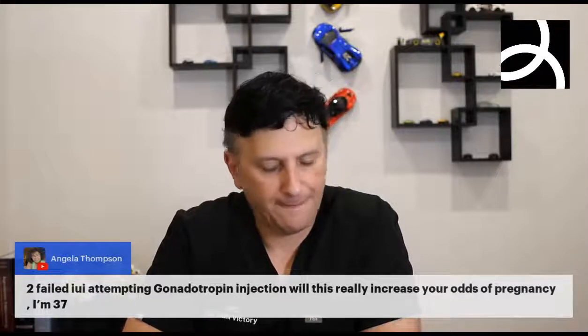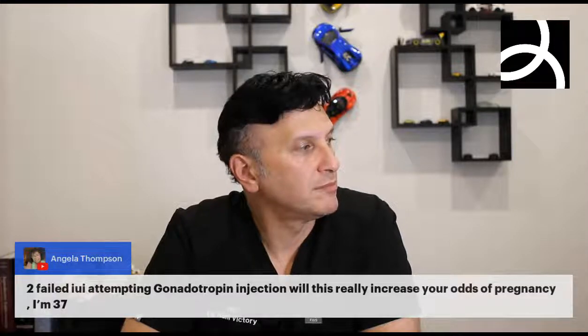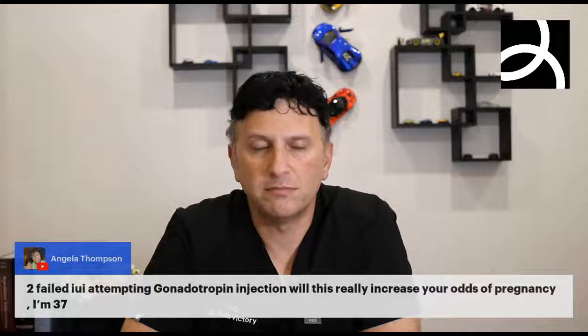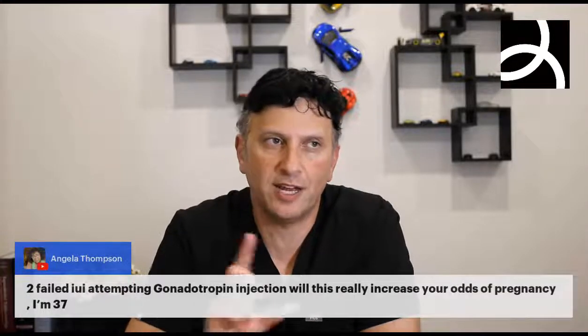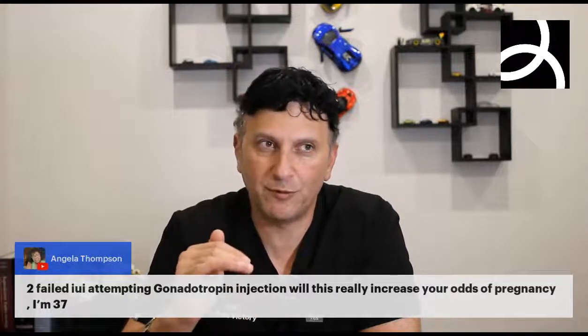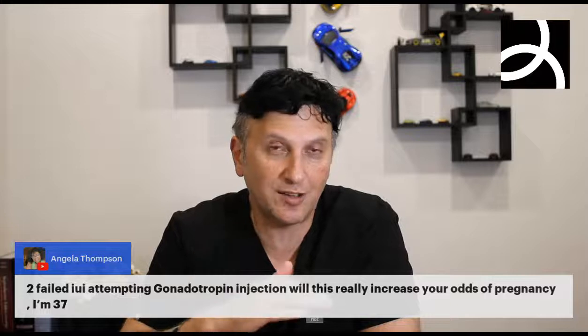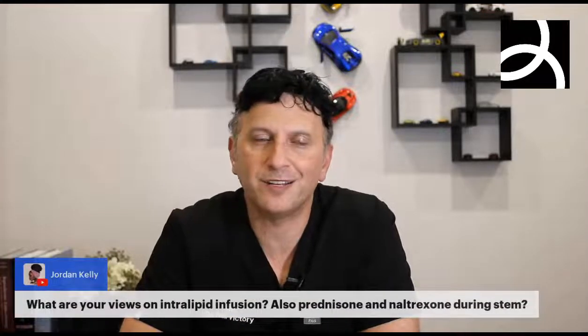Is it possible for your lining to be thick enough to do an FET, but have your progesterone levels still be too low? Yeah, absolutely. I mean, you can have low progesterone levels and have a thick lining. Those two, if anything, go against each other. So a thick lining would probably suggest a lower estrogen or progesterone level. So you may need to increase your progesterone to get the lining to compact a little bit.